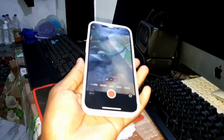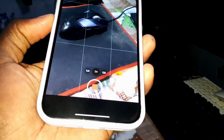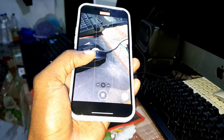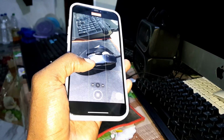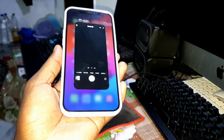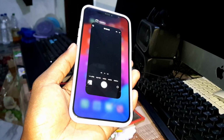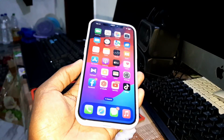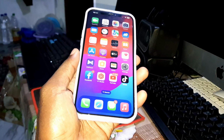Camera always good. No problem with this. The problem is that when recording videos, you have no possibility to make posts on a resume. Bro, this is the baddest news ever. The baddest news ever for iPhone. Honestly. Wow. Tell me what you think about this, because I don't like it.